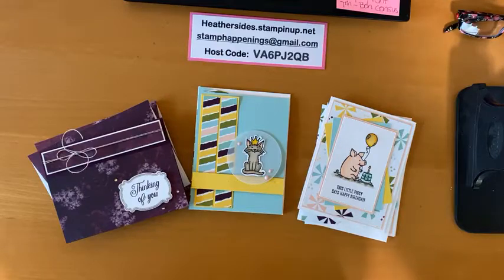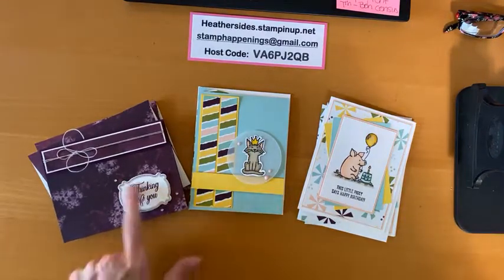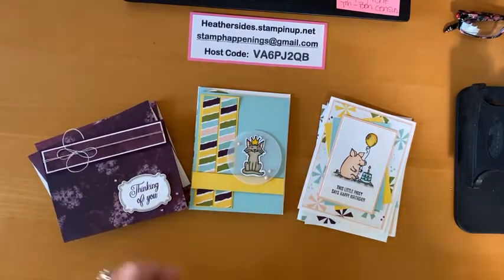I hope you enjoyed stamping with me tonight. And Talina says that's her new favorite punch, the one that made this little frame. And I have to agree with you. I really like it. I like the size of it.